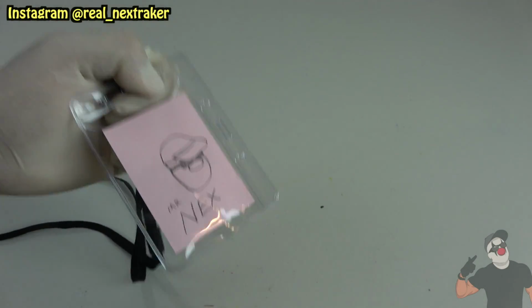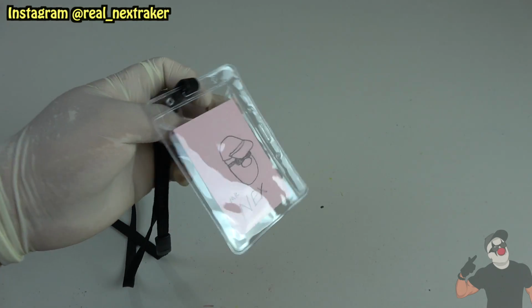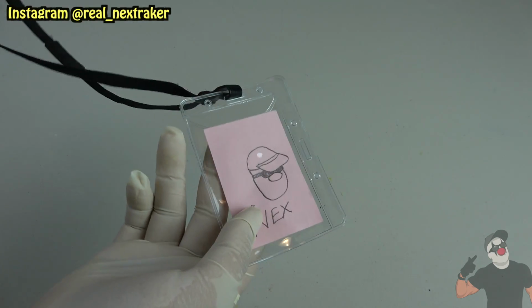This right here is my school ID, guys. Let's pretend that I wear this at all times when I'm at school, which is basically what all students have to do, right? To show their identification at school.